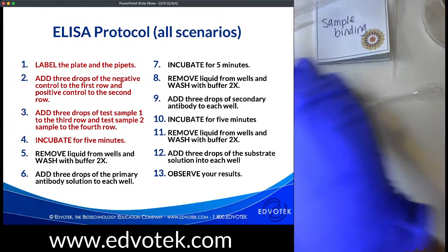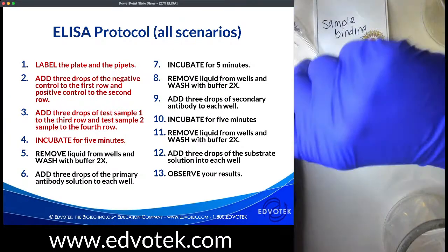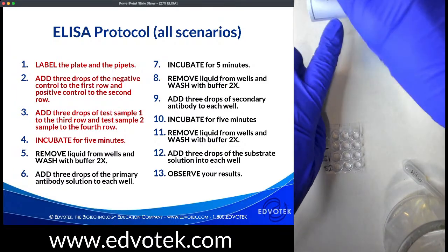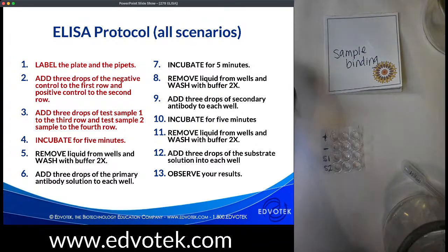Due to a little movie magic, I already have all of my samples aliquoted, and I already have all of my pipettes labeled so that we don't have to go through that step together. But you can see I have my plate here. I'm going to bring in my Post-its so that you can see them better. This is where we're going to talk. This is so you can always know what step we're on.